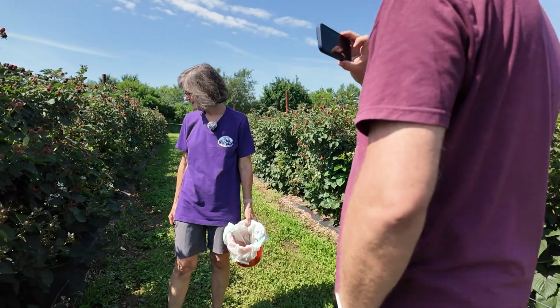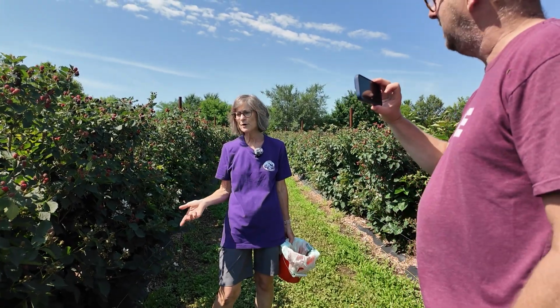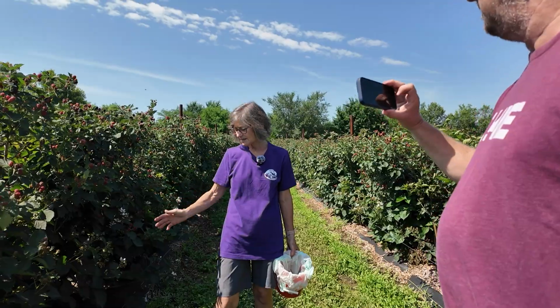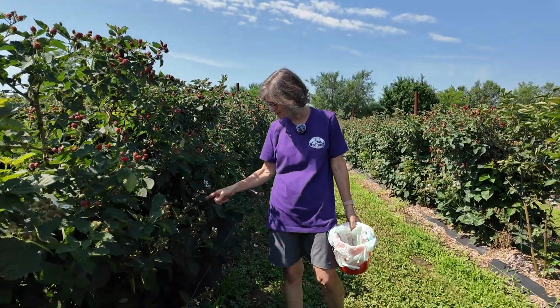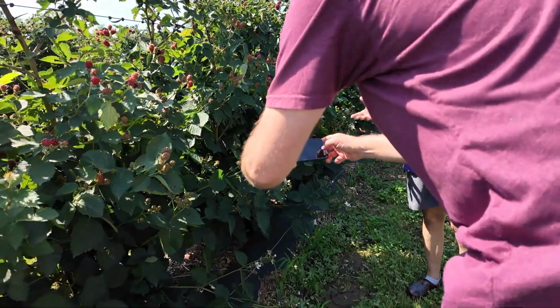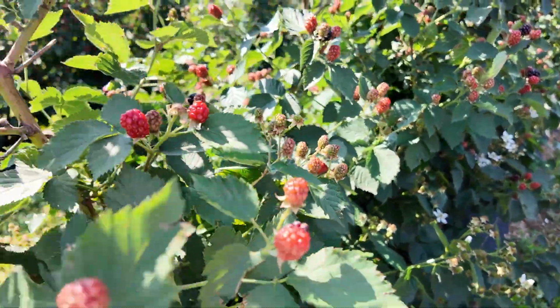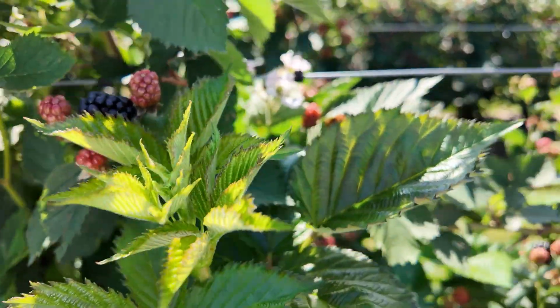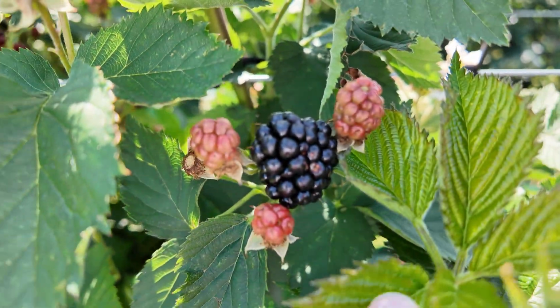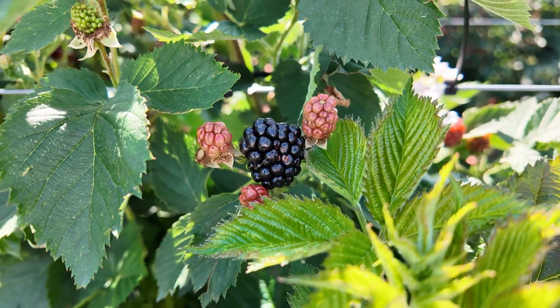So it's also one that's being recommended for the homeowner because it does have a nice, you can see all these flowers that are coming. It has a really strong second flush, so you get almost like two crops, one right after the other. So a lot of homeowners, it's being recommended for.